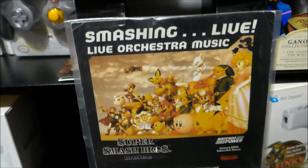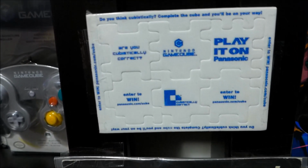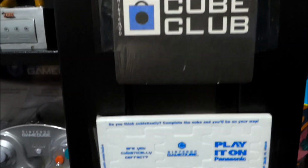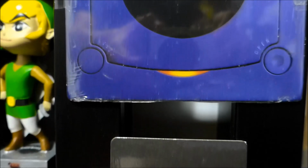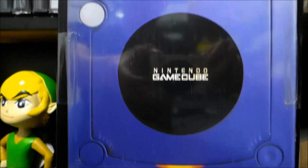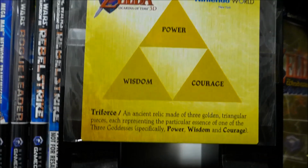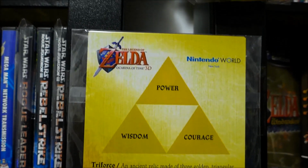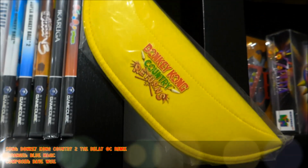In the center here, between the shelves, I do have various items. You can see some Nintendo GameCube promotional items. You see a Cube Club there, where in the past the way Nintendo promoted the GameCube was to have these club events, like in a club environment I should say, where you could get to experience these new games from the GameCube era. And it's been a while since that's happened.